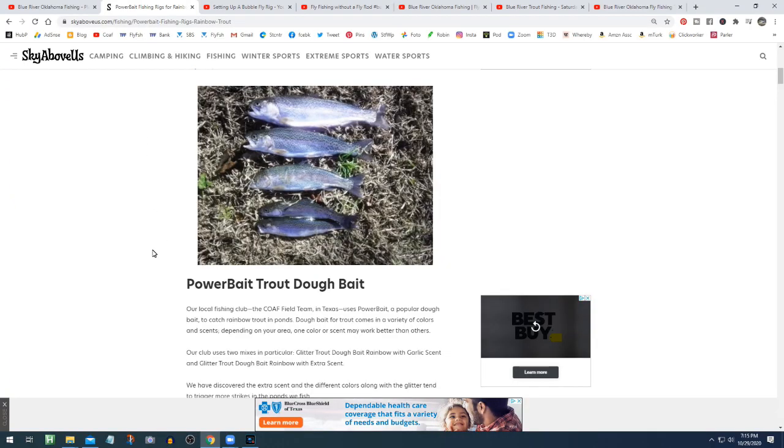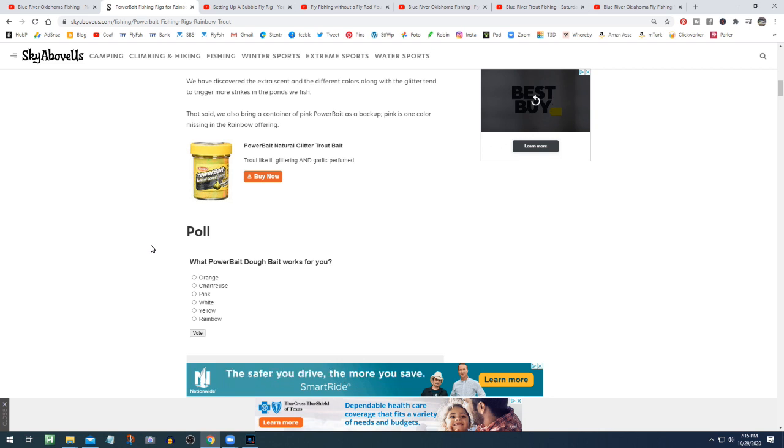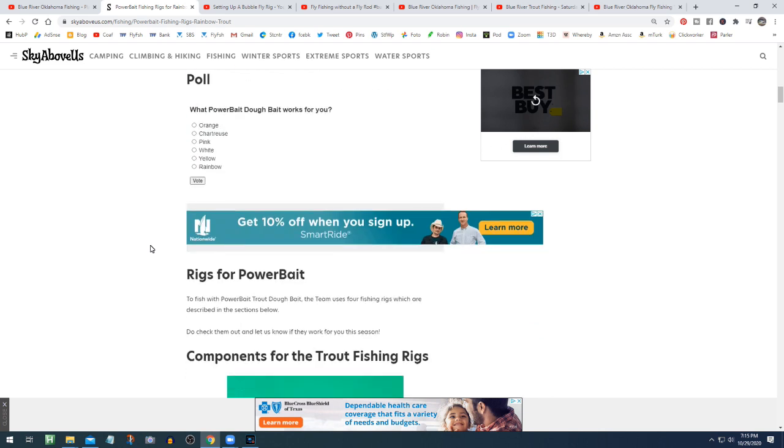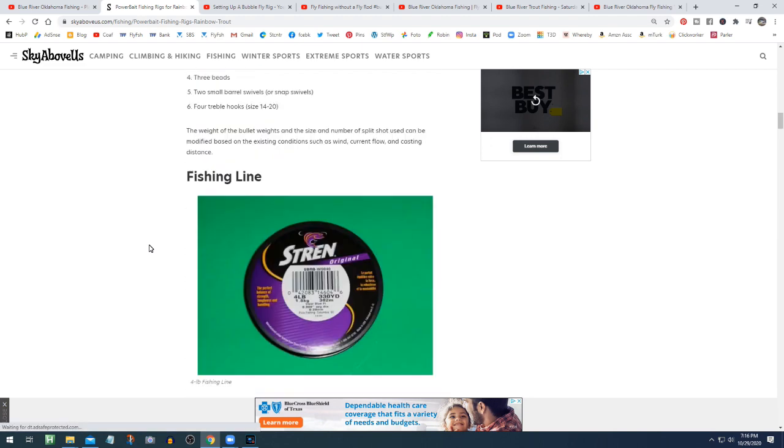Okay, other things. How do you prep for it? Well, there's a lot of folks that don't fly fish. So, of course, you've got the Powerbait, trout dough bait, and other Powerbait rigs. So we posted way back when an article on HubPages, now called Sky Above Us, on Powerbait fishing rigs. In there it talks about Powerbait trout dough bait, in particular the natural glitter trout bait that has a garlicky scent. That one's pretty good. And then how yours truly, the team as well, sets up a Powerbait rig. So do check that one out right here.